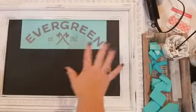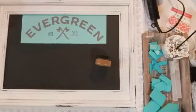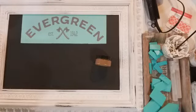This board is so big on my workspace that I am running out of room for all my stuff. But have no fear. I've got lots of ways to do this.